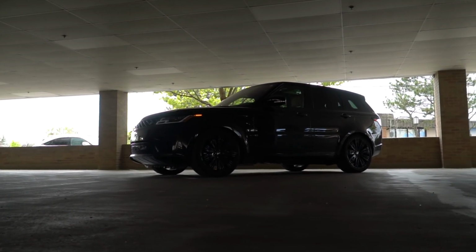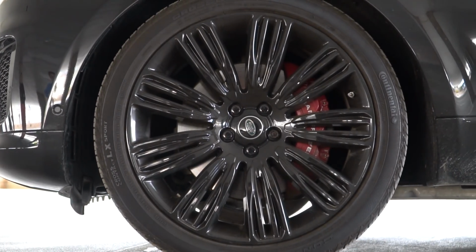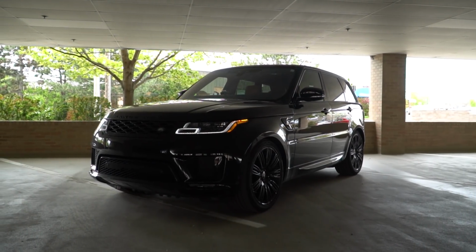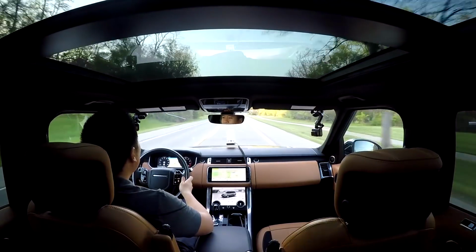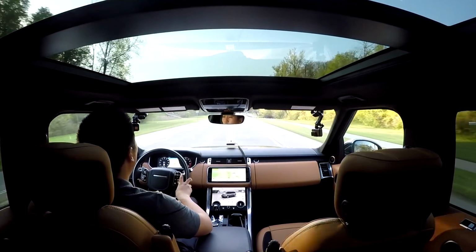As a Dynamic trim vehicle, you got gloss black, blacked out trim everywhere, the nice wheels, also red brake calipers behind those wheels. The Sport is a little more of a sporty looking vehicle, less of the majestic giganticness of the full-size big Range Rover. The Sport is supposed to sit a little bit below, but with a little better handling, hence the Sport name.